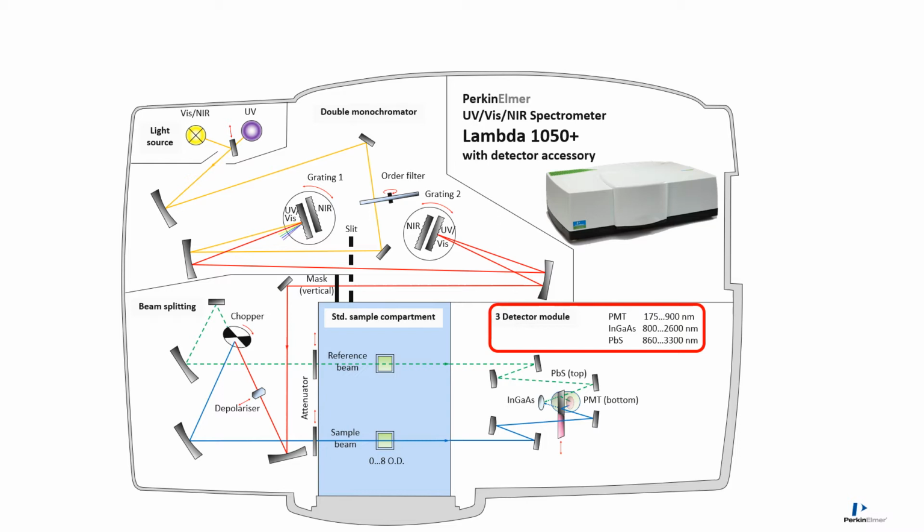To make this point clearer, we will now navigate briefly through some light schemes to show you how the detector compartment can be easily changed to adapt to any measurement challenge regardless of sample size or shape. So here we see a representation of the 1050 plus standard detector configuration, designed for well-defined optical components. The detector consists of a PMT, InGaAs and lead sulfide to cover an extended range from about 185 nanometers up to about 3.3 microns. Very briefly, we can also see the dual lamp compartment in the top left, the dual grating system for low stray light levels towards the center, and the chopper assembly which converts the instrument into a more stable dual sample beam reference beam ratio recording system.